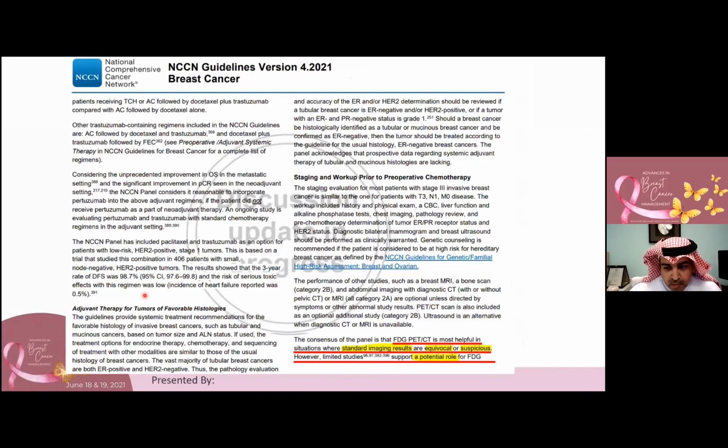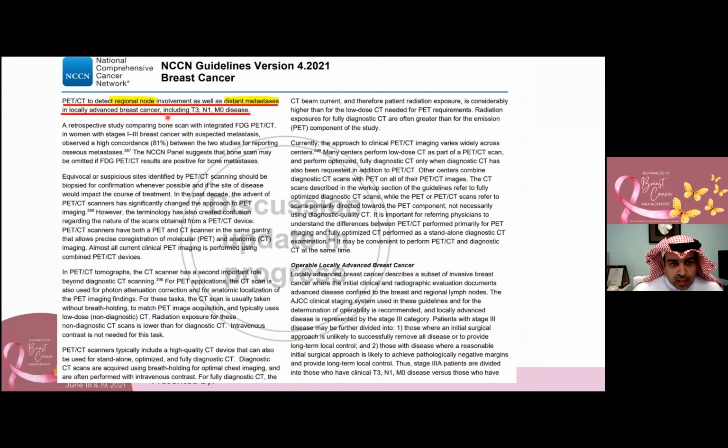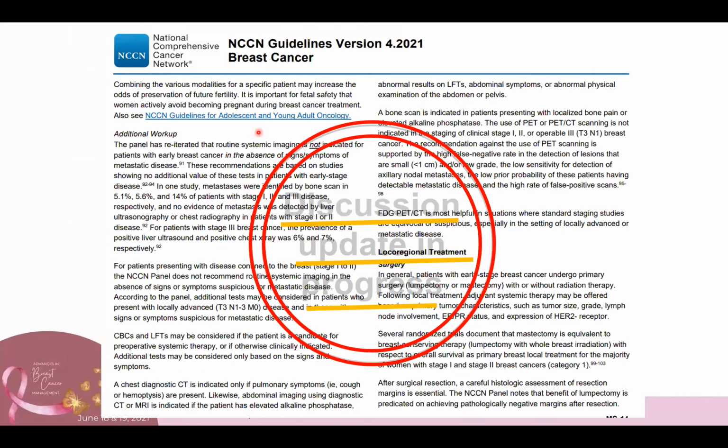And it was mentioned as an added tool in patients with equivocal or suspicious lesions on standard imaging. And interestingly, in the recent guidelines, it was added as well that PET-CT scan could also have a potential role in patients with locally advanced stage to detect lymph nodes and unrecognized metastasis. As we know, guidelines are in continuous progress and change over time according to the available data. And in this talk, I'm going to just review available data to try to understand future directions that may find their way to the practice guidelines.